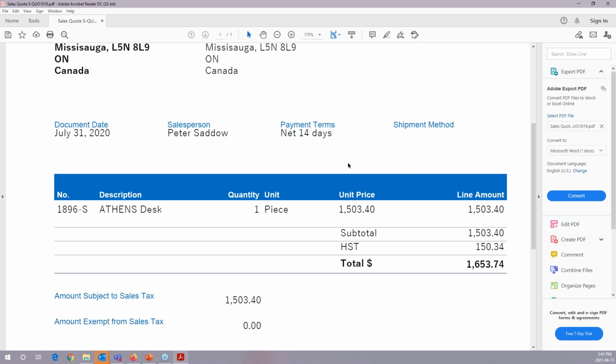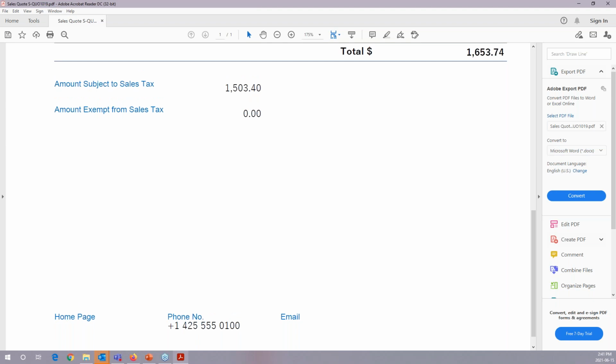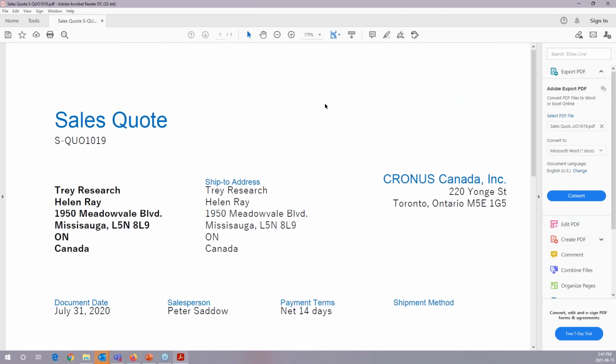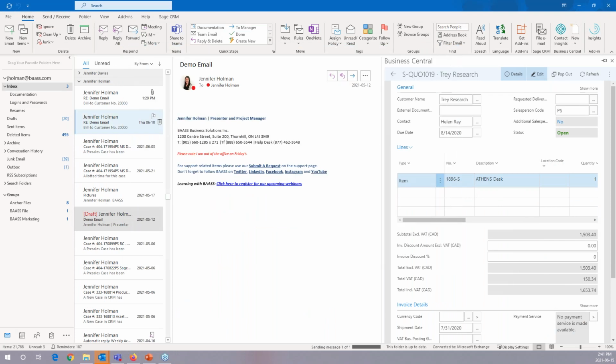So this just gives an example of what that report will look like. The quotes, the invoices, the purchase orders, they all look very similar to this, so you may have some modification, but it is still a nice clean looking report. Close that. So at this point, we can just go ahead and hit send. So it's very quick to work with.